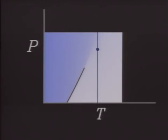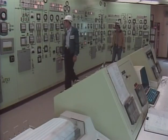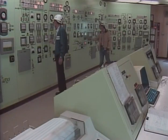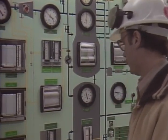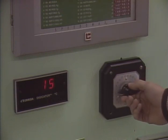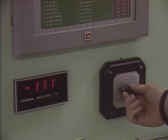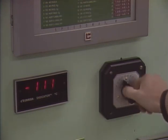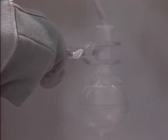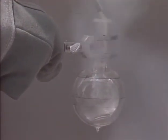For some substances, the temperature has to get very cold to reach the critical point. Oxygen, for example, has a critical temperature of 119 degrees below zero Celsius. And in its liquid form, oxygen can only exist at even lower temperatures. How is it possible to cool any substance so low?